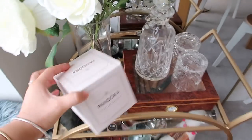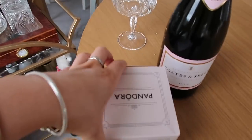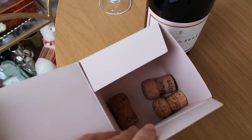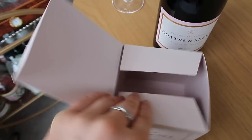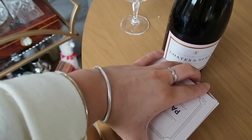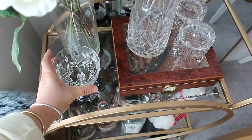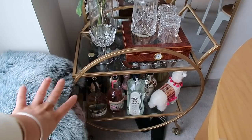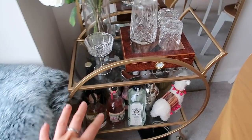I think I'm going to take this away. This was actually, oh no, this is where I keep my corks. I have a box of champagne corks and I've dated them and I want to fill this, so I need to put that somewhere, but I think I'm going to put this one just here because it needs to be on display. It's just so pretty. Yeah, you can tell that the bar cart is very well stocked.